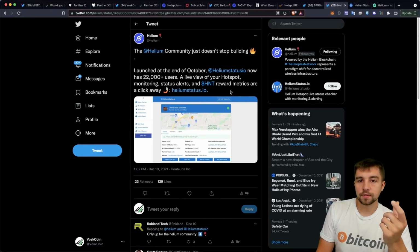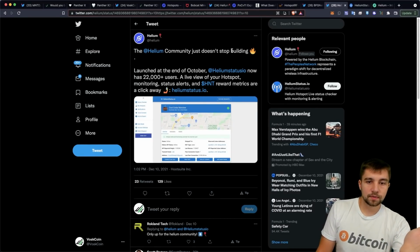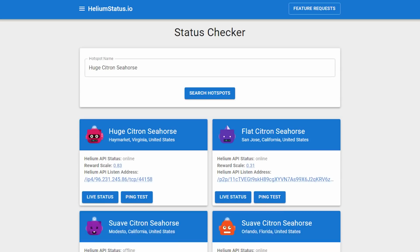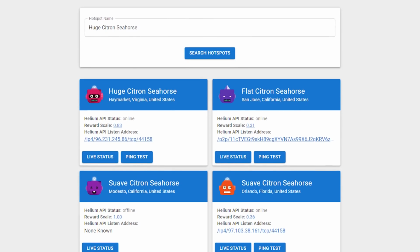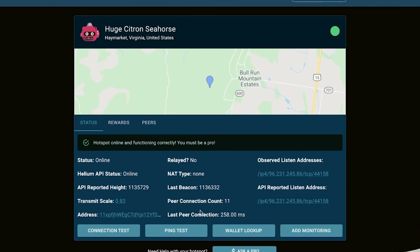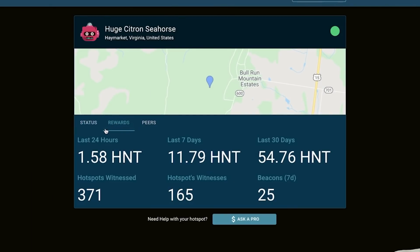To the point now he's helping lead heliumstatus.io, which has been shared by Helium on Twitter. This is a useful service that has free features as well as paid features. And basically what you can do is get a quick breakdown here. You can do connection tests, you can do monitoring, you can easily look at rewards, you can see how many hotspots, witnesses, beacons, 7 days, last rewards, 30 days.